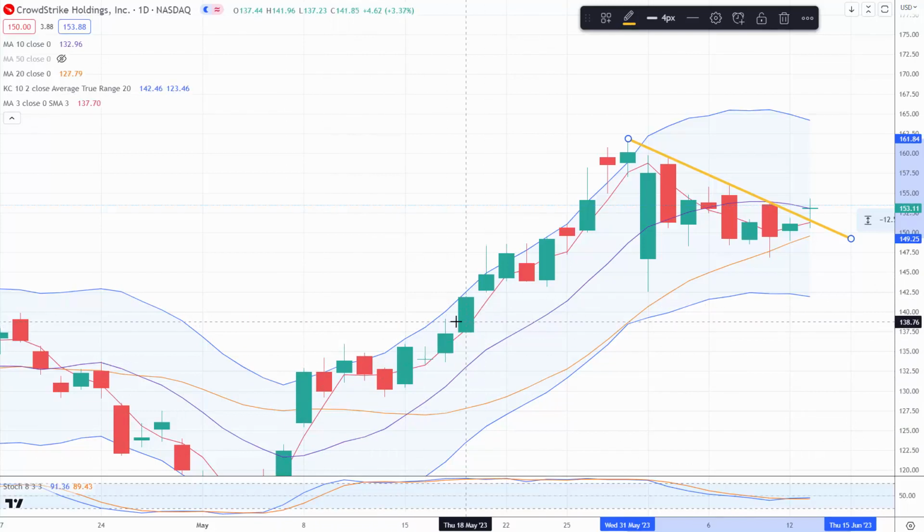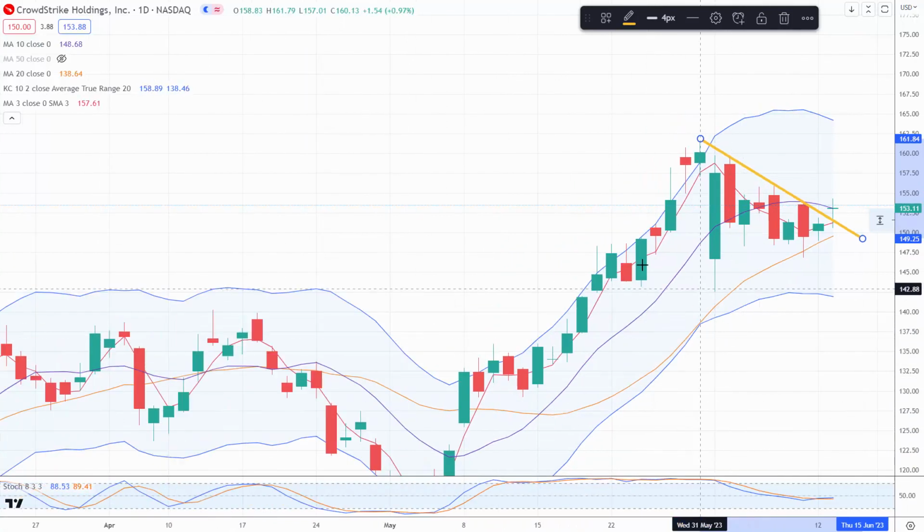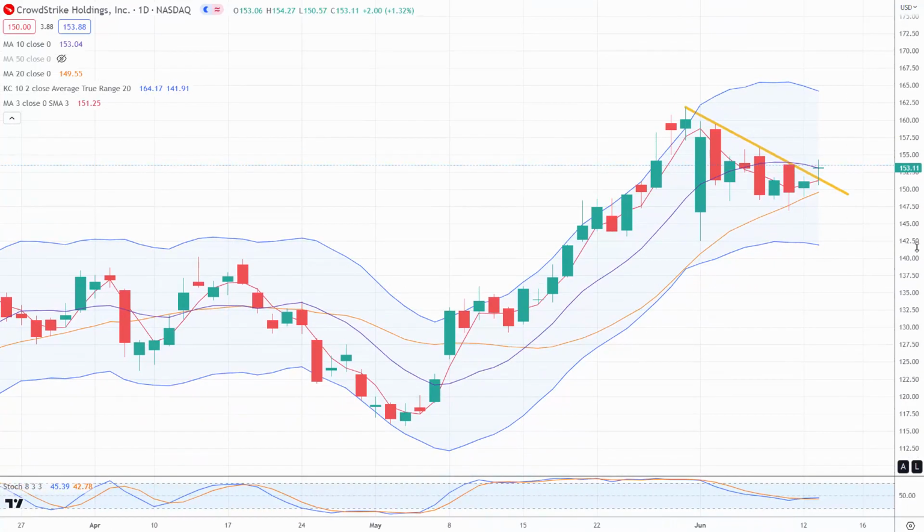I don't have a set number on this. Simply, I don't want to see the 3 SMA bouncing up and down, crossing the 10 SMA several times on the way up. To me, that's an indeliberate market. You will not see that happen usually in big uptrends like this one for CrowdStrike. We can zoom it out here. CrowdStrike stayed above the 10 for a long time.